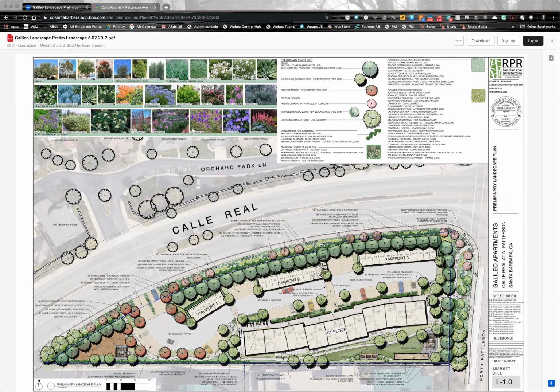And the only other thing I'm wondering about is more private outdoor space for the upper units, because that just seems like a handicap that they don't have it.